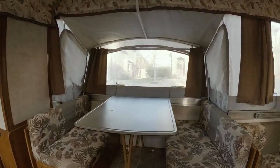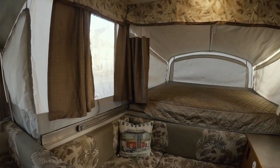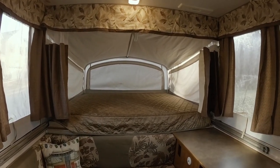As you can see right from the start, it's plenty of room in here. It has the high walls that gives you a lot more space. The end beds are king size beds.